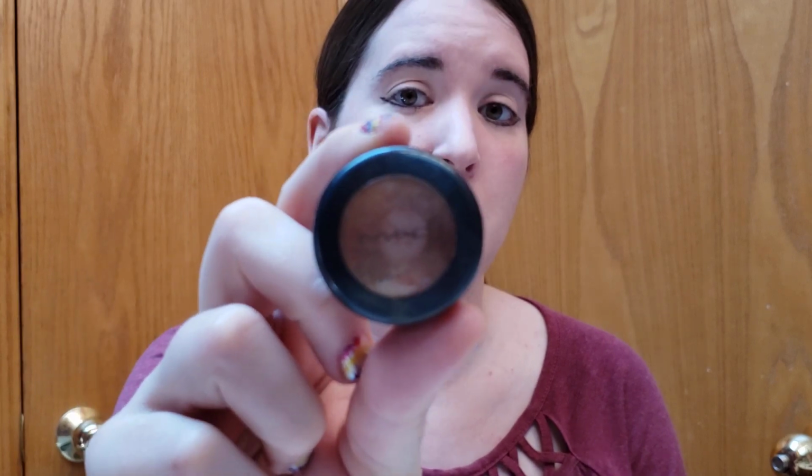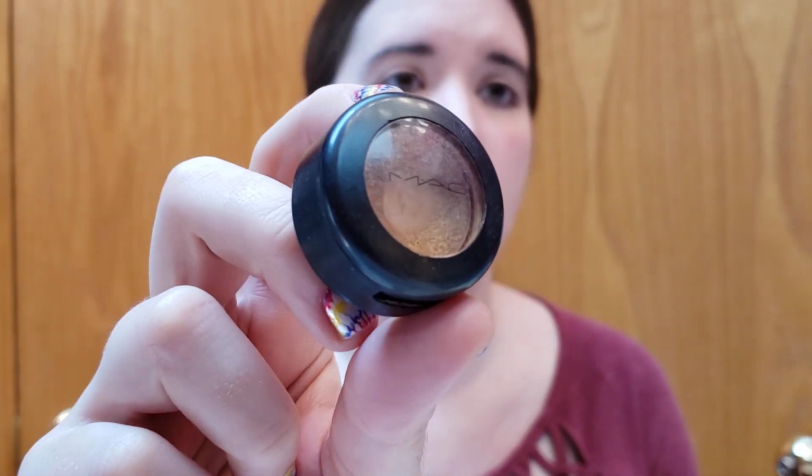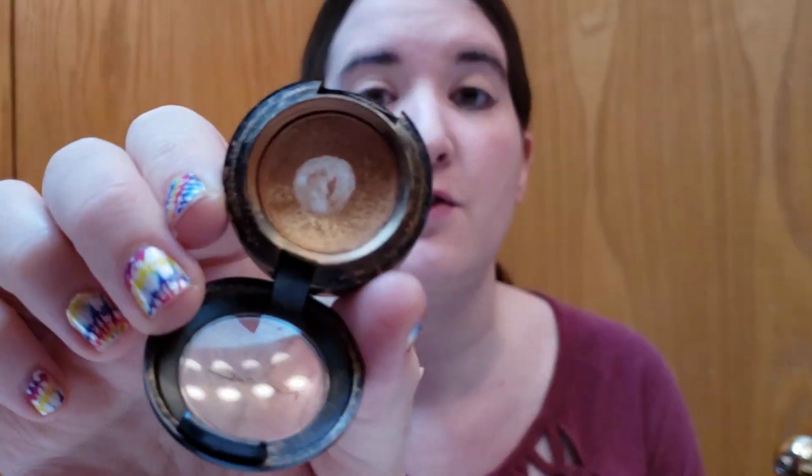Next, I'm going to put on this MAC eyeshadow. I don't even remember where I got this. I think I might have ordered it on the website years and years ago. That shows I barely ever order any makeup because it lasts forever. And I'm not a person to pile on loads of makeup every day. So maybe that's why it lasts.